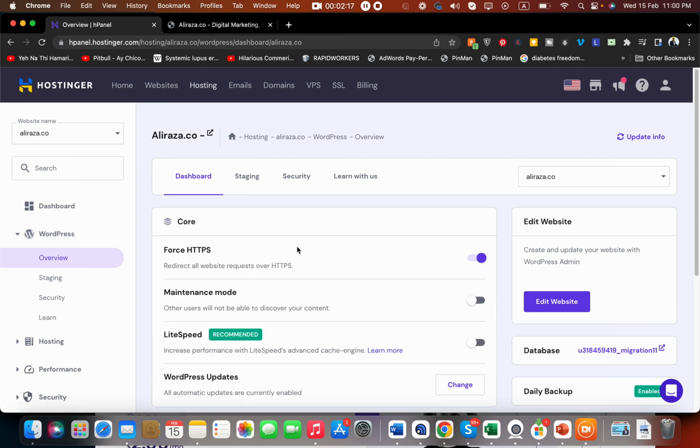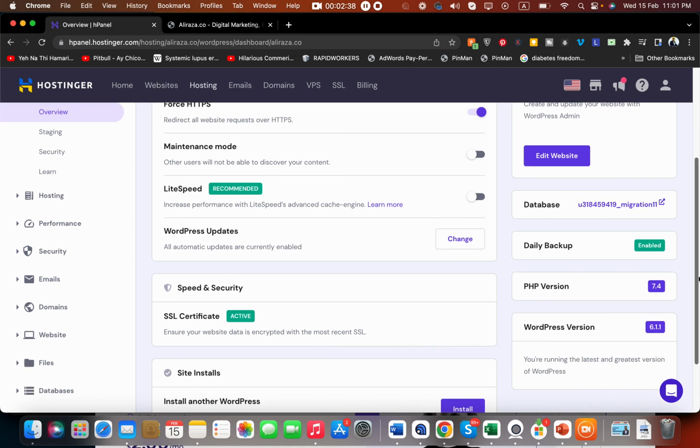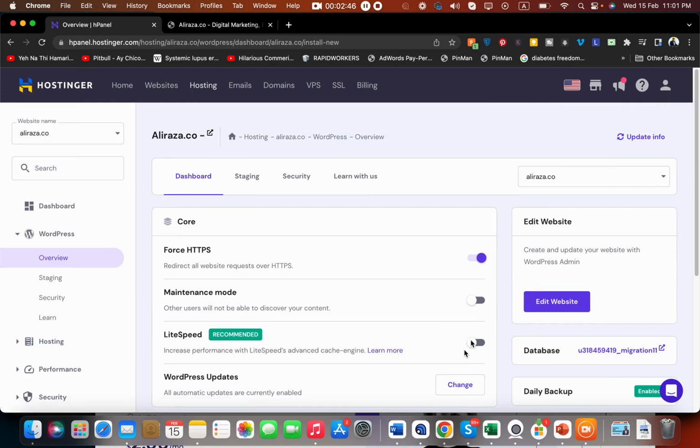They also provide a LiteSpeed plugin complimentary for your WordPress requirements, and it can enhance your existing speed on the website if you use their plugin, which comes free of cost. They also monitor your WordPress website for all the updates, and they regularly update. They also provide you with the SSL certificate. You also get daily backups, and they monitor your WordPress version, and you can install another WordPress with just a click of a button.